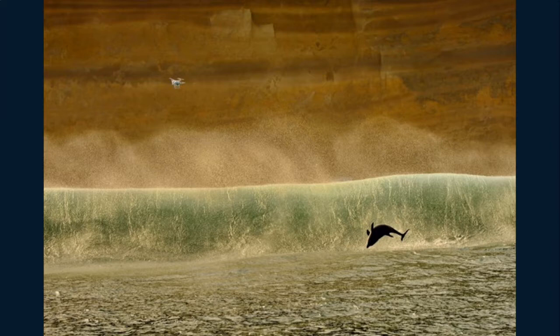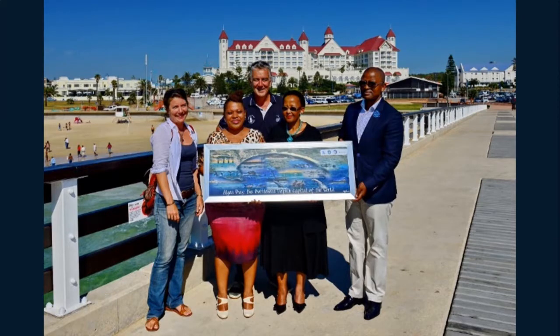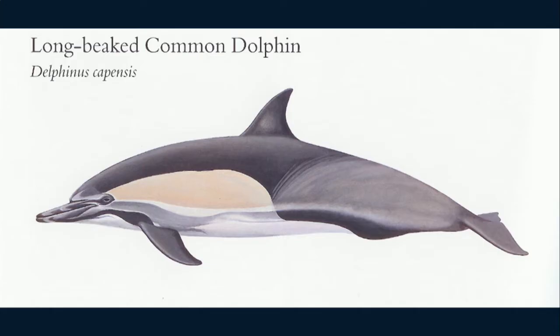Guy coming out, you can see the drone up there, so we've got all of this on drone footage, which is great. And there's another one also getting a bit closer down to Sundays River. Just beautiful to combine the two. So that was when we launched the Bottlenose Dolphin Capital of the World with the Minister of Tourism, the CEO of Nelson Mandela Bay Tourism, and the CEO of East Cape Parks.